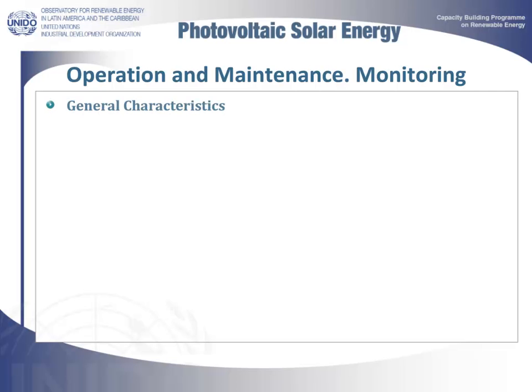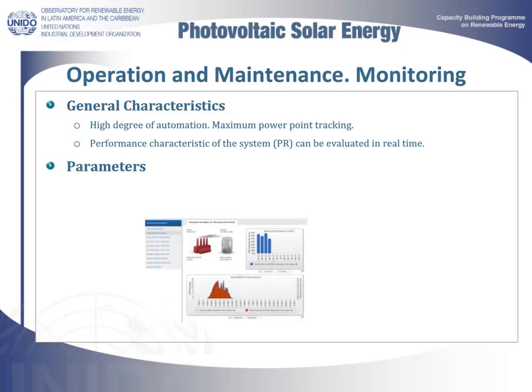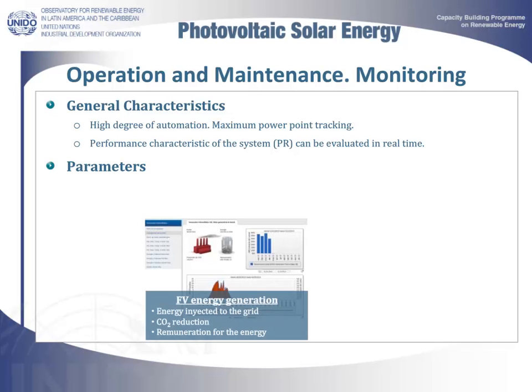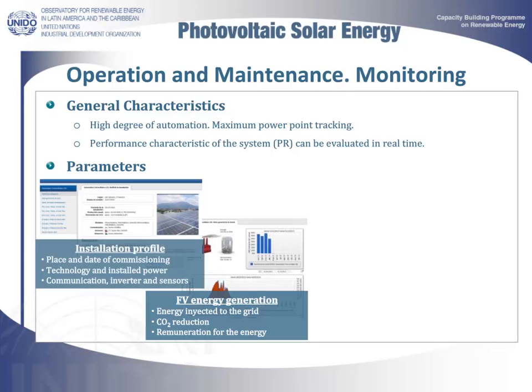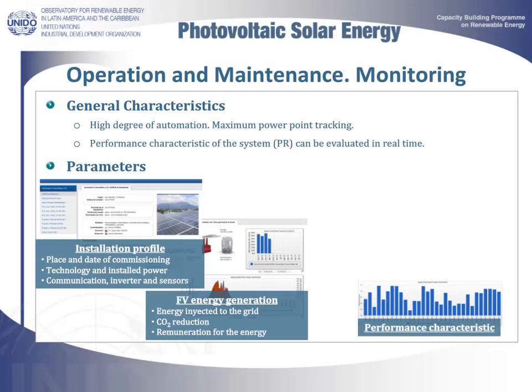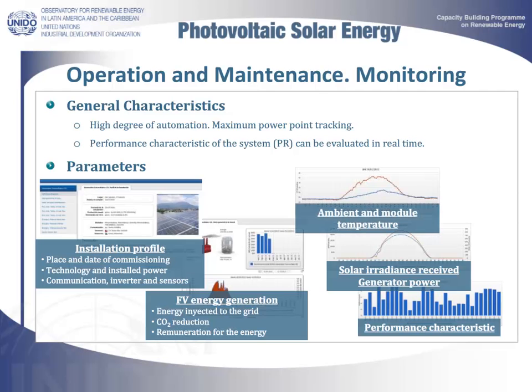And we now end with operation and maintenance, monitoring. The operation and maintenance of grid-connected photovoltaic power plants are now characterized by an increasing level of information technology based on the use of automatically controlled devices and the continuous recording of climatic, electrical, and thermal parameters. Data transmission and basic data mining are often performed automatically.